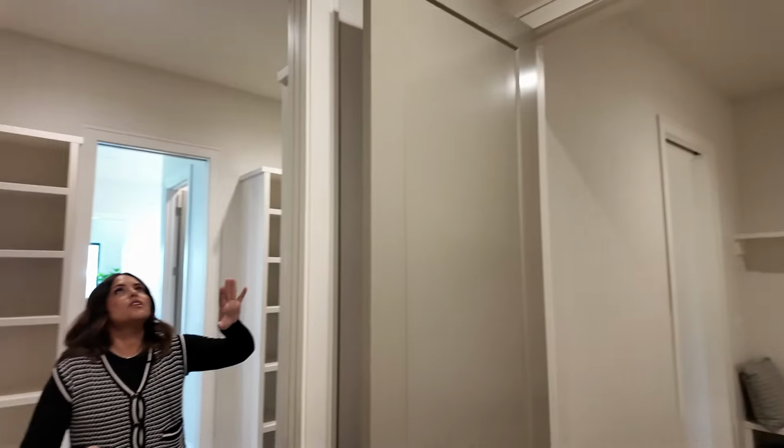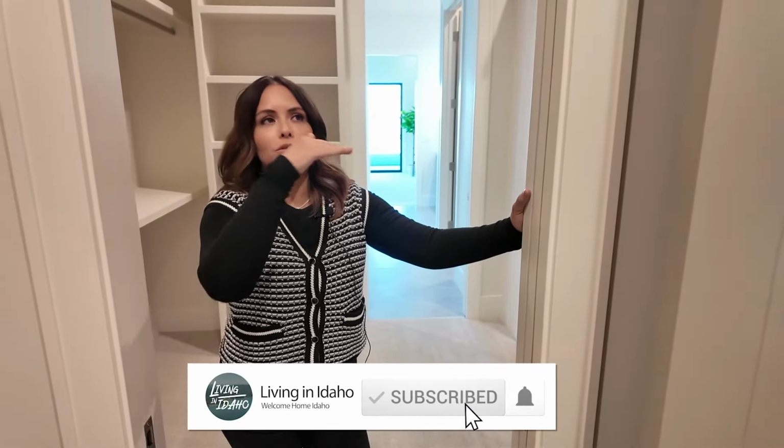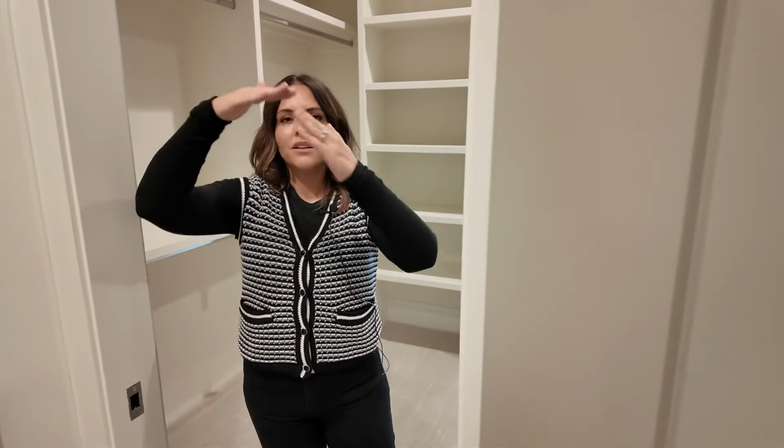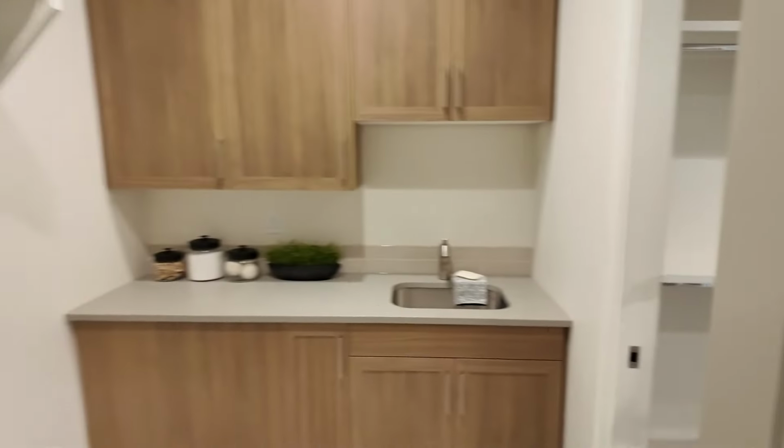If you guys don't know what we're talking about, you haven't watched enough of our videos. Ken and I have a pet peeve. We don't like it when builders put the bars right above the washer and dryer because who's short enough to hang their clothes there? Not even me.